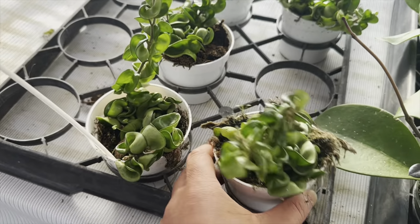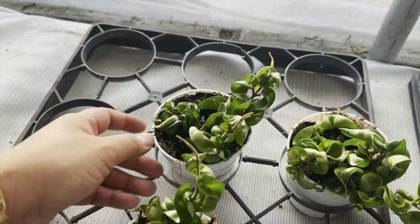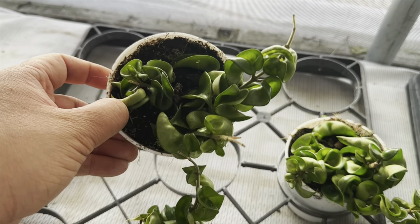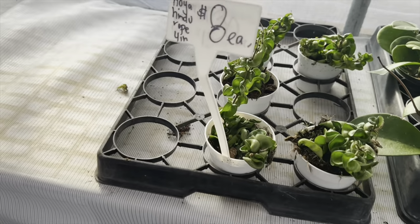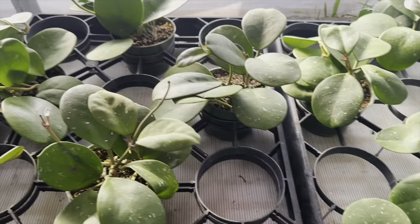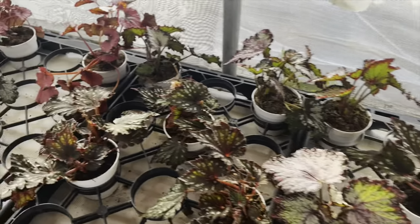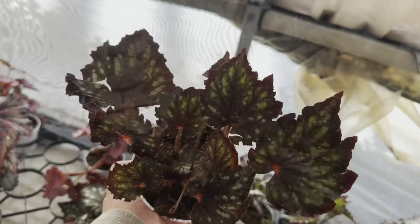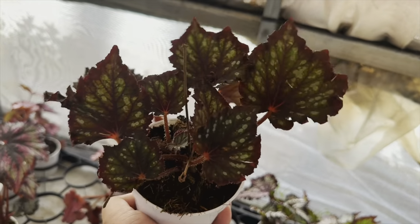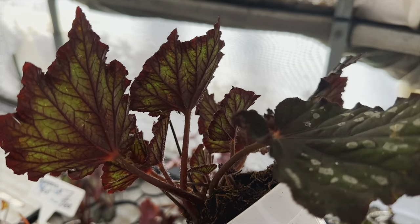4-inch Hoya carnosa compacta. Okay, I'm gonna reference Rogers Gardens again because they had their Hoya carnosas, the compacta, for $20 each in the 4-inch pot. These are $8 each. And Hoya obovatas are also $8 each. Look at that new leaf. Isn't that cute? And these 4-inch begonia rexes are $7 each. These feel pretty solid. They don't feel as delicate as they actually are. Ooh, the backside is really cute too.